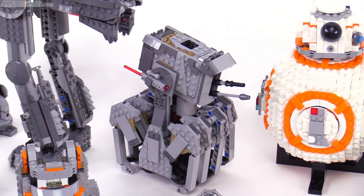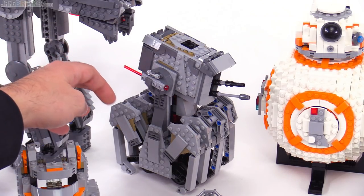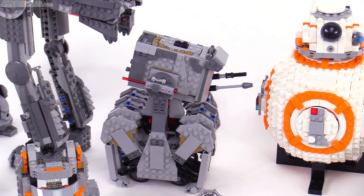This thing, though, this is an interesting case. LEGO calls this the First Order Heavy Scout Walker, and, well, as we all know, this did not exist in the movie. Some people try to say, yes, it did. There were two of them on Crait. No, there weren't two of them on Crait.